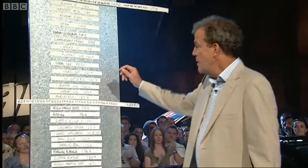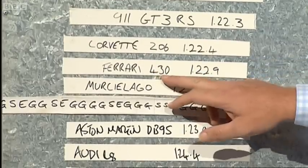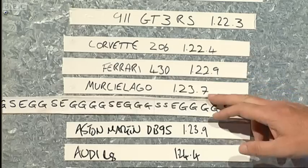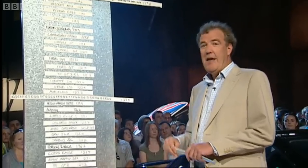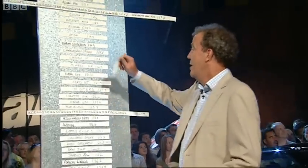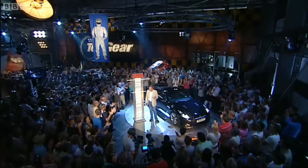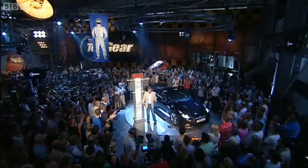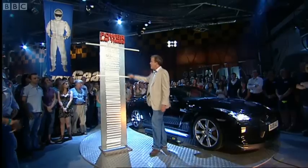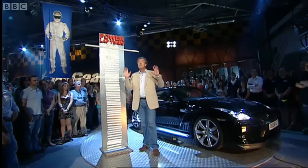Now, I was expecting it to be around here, the Ferrari 430, the Murcielago 122, 123. It did it. 119.7. That's a £53,000 four-seater saloon car, and it's quicker than Carrera GT, McLaren SLR. Genuinely staggering.